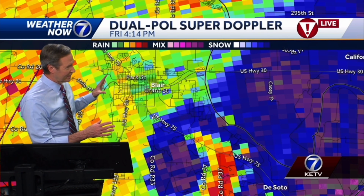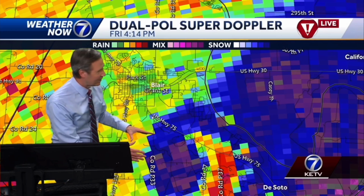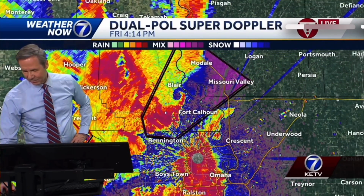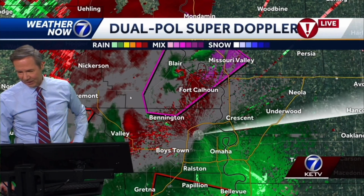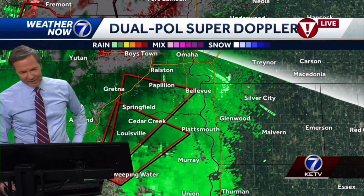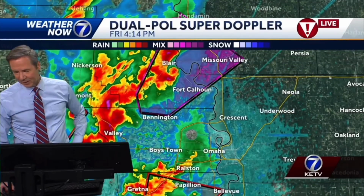So this is still a tornado that has been on the ground for, I think, the better part of 45 minutes to an hour as it's tracked from Waverly up this way. And then looking at this, we just want to see if there's anything else that looks like we have a couplet like that with these cells. And we still have some spots down here that we're going to have to watch very closely coming through Louisville and Cedar Creek, because that cell could also rotate as it spins up this way toward Omaha.